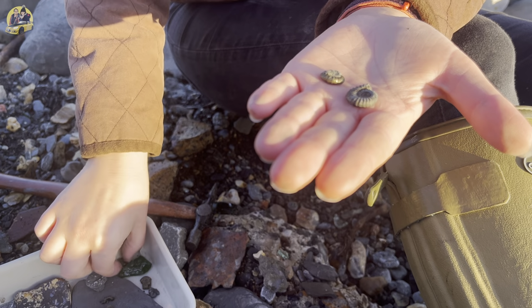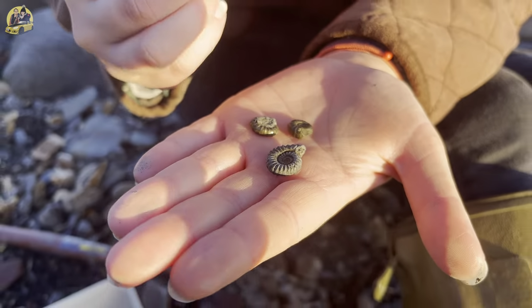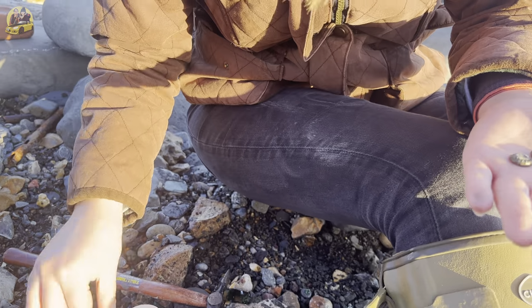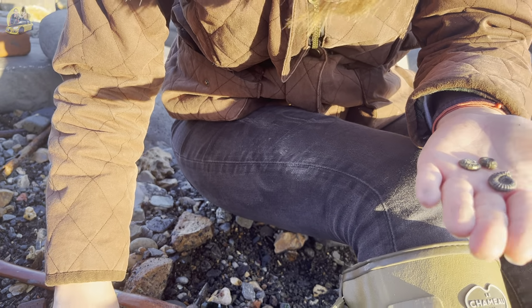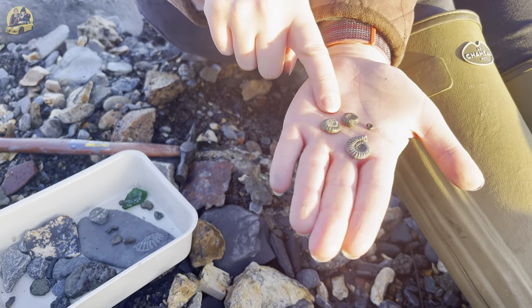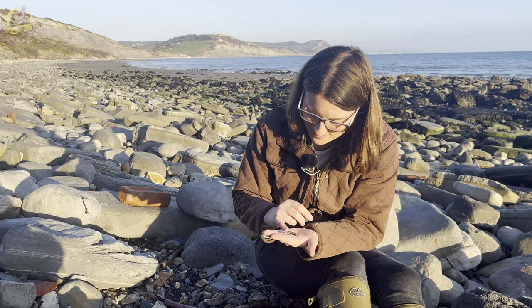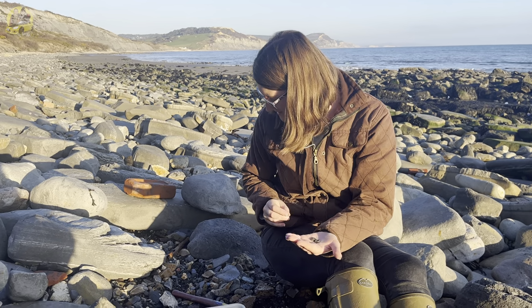Oops, I don't want the pot to tip up. There's a tiny little baby one in there as well. That's a button. Oh, the baby one is here. So just to give you a little size representation. There's a tiny, tiny, tiny one. Extremely happy with our little haul of fossils.